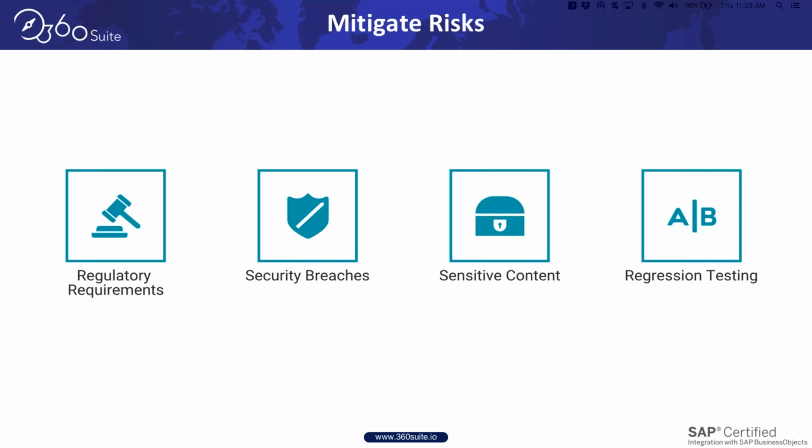Regression testing, as we discussed, obviously mitigates your risk. Reporting data that's not accurate is definitely a risk. So doing proper regression testing reduces the chance of reporting inaccurate data. So being able to use the solutions to mitigate your risks is important.